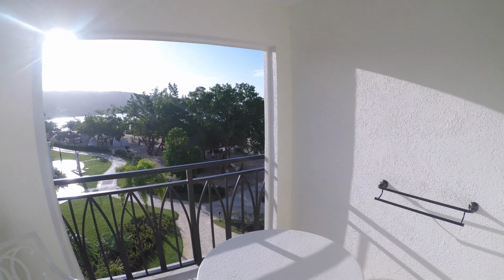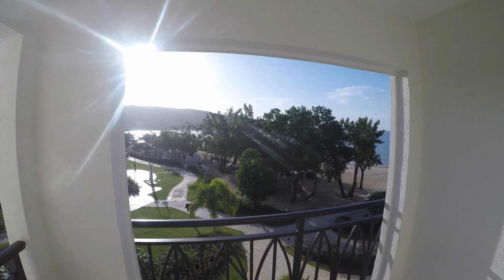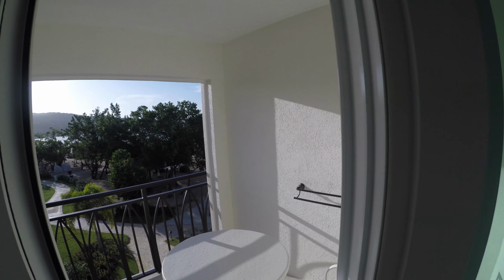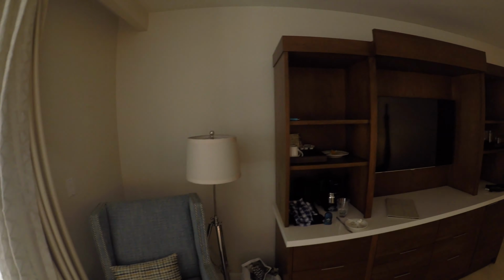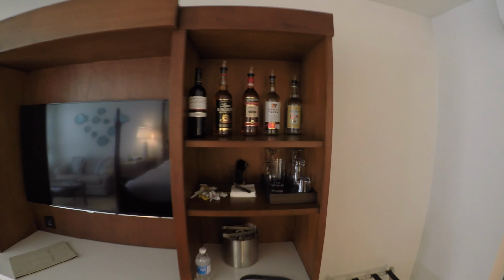Here is your patio view, normally beautiful. However, this room faced due east, and I will warn you folks, at about 9 o'clock in the morning, that sun comes through there like the map room at Tanis, and it makes it a little unlivable for about 45 minutes. Let's take a look at your in-room liquors here, folks.